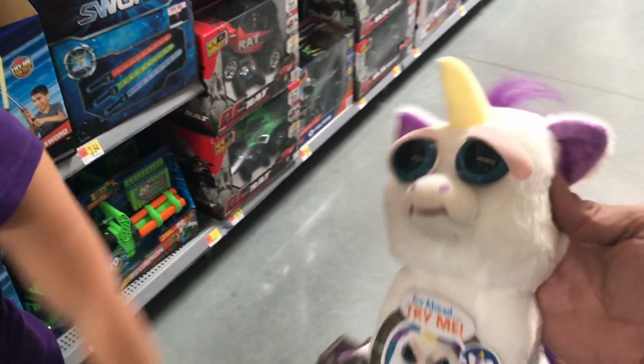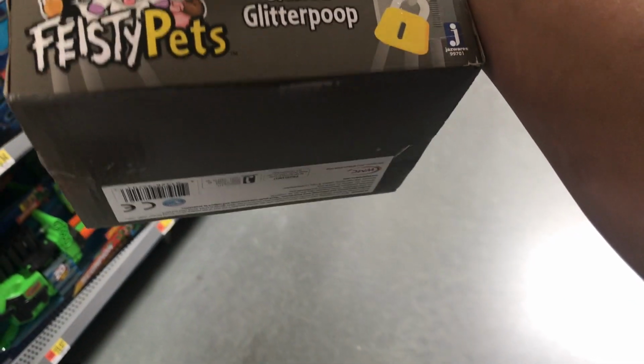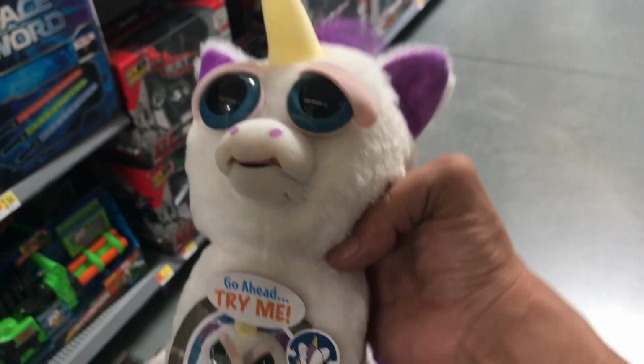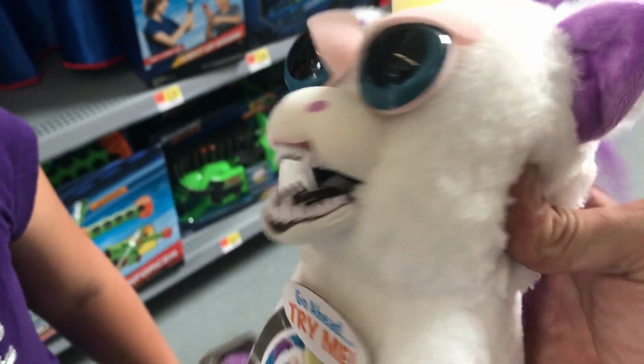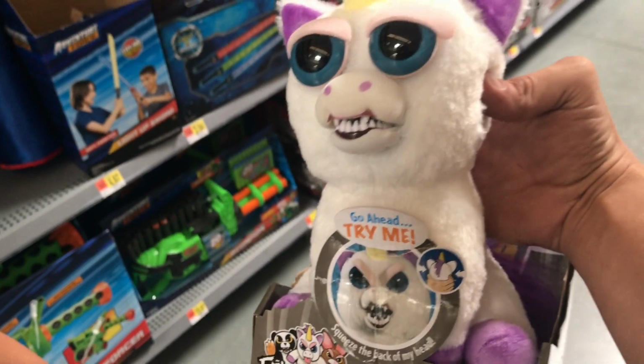Okay, guys, so we thought we were done here, but I had to stop and show you this cute little adorable unicorn that's actually, for whatever reason, called a feisty pet. I wonder why. Here's why. Okay, you ready? So it's just a cute little thing, and then you go to scratch it on its neck, and it just turns evil on you. Oh, man. There's something truly funny about that.